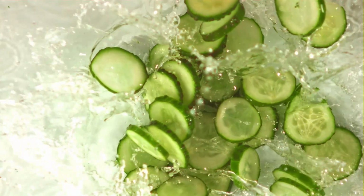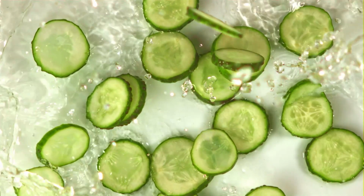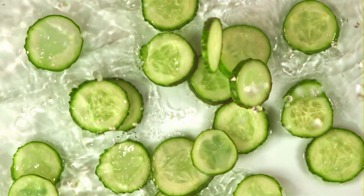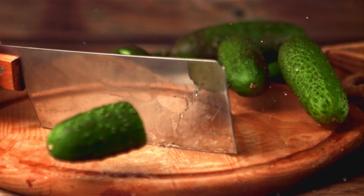Number 3. How can you forget cucumbers in the summer season? The hydrating properties of cucumbers are exceptional for the prevention of rashes and sunburns. You can make a paste of cucumbers or you can use the slices on your skin.